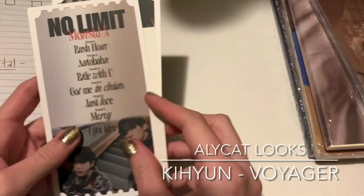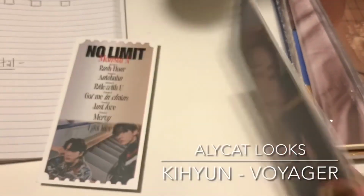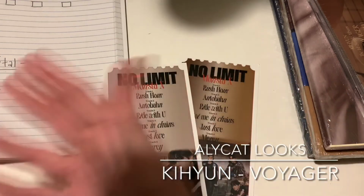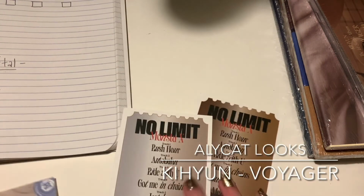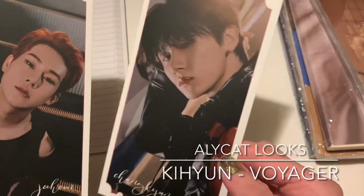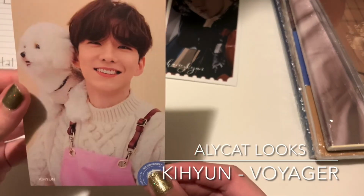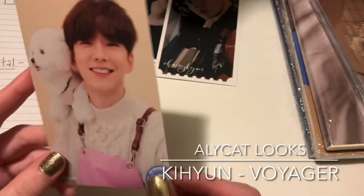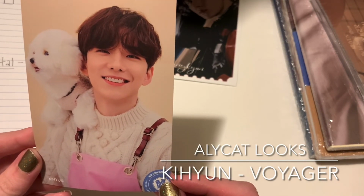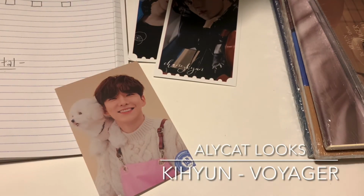First off the top, I have these really cool things given to me by the amazing Music Plaza, not Spawns, I wish. They gave me these No Limit bookmarks, like fan-made ones with Juhan and IM. And also, they gave me the world's cutest Kihyun sticker. I'm gonna die. Oh my god. Okay, already incredible. Let's get into opening these.